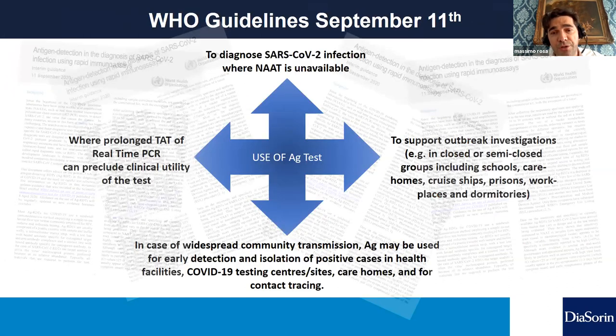In terms of positioning, it is for sure a test that is interesting where NAT is unavailable or where PCR can preclude the clinical utility of the test. And as I mentioned before, to manage quarantine or specific outbreak investigations in specific areas like prisons, cruise ships, airports, or whatever.